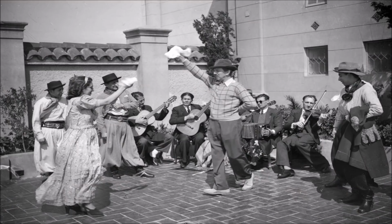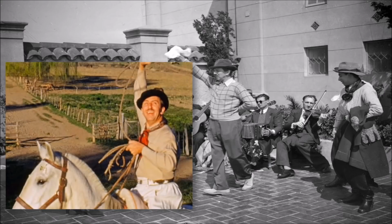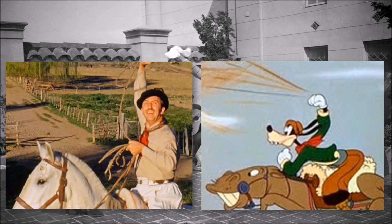He really, really did. Here he is, I think in Argentina, learning some Latin dances, some traditional folk dances. Here is Walt making like a gaucho, and so many of these experiences actually did make it into Disney movies. As you can see here, there's Goofy making like a gaucho.